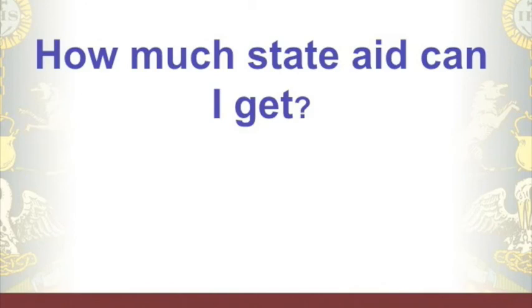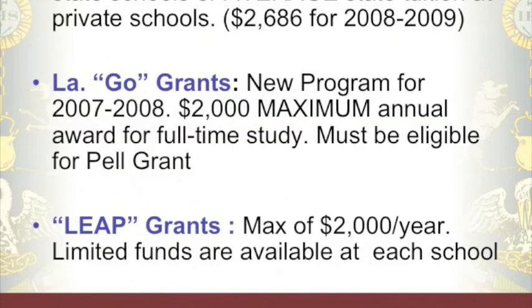State aid programs: if your student chooses to stay in Louisiana, there are 3 major state aid programs. The TOPS Scholarship Program. It's very important that you make sure your student has taken all the core curriculum components for the TOPS Scholarship. The TOPS Scholarship will pay tuition at the state schools. Now remember, you will still be responsible for fees at the state schools, and the fees is where you can get hit up for stuff.